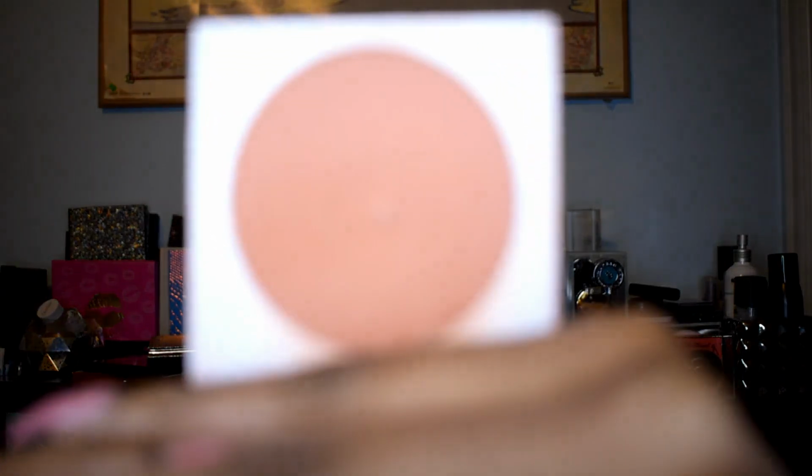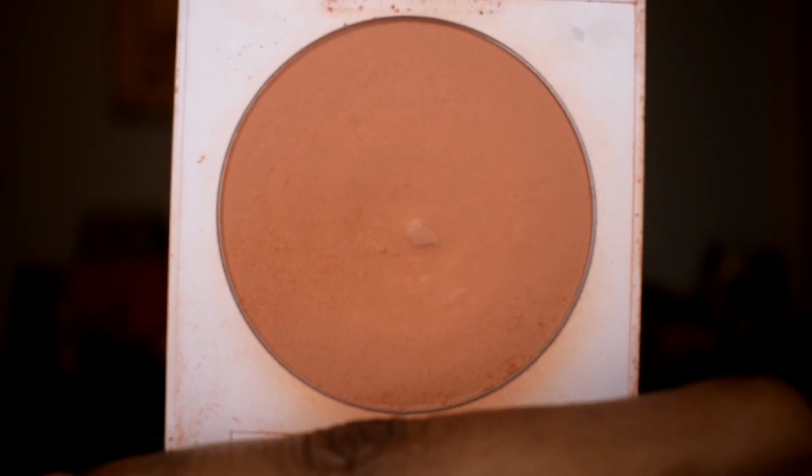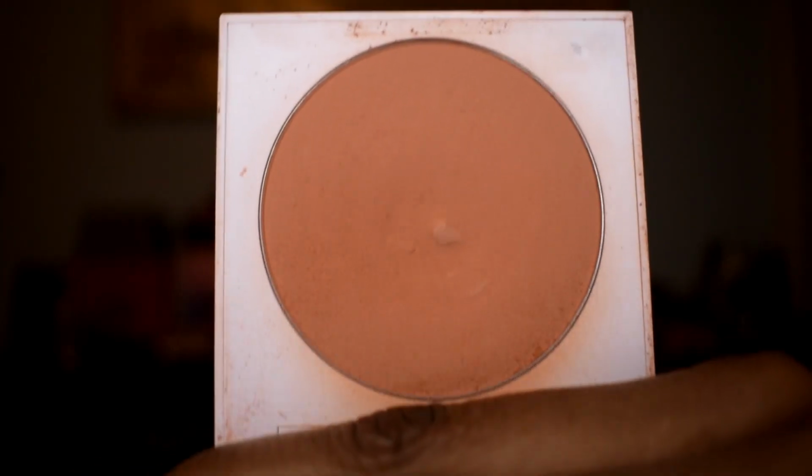Next I have this ColourPop blush, and this is a neutral blush, very neutral everyday blush. I am close to hitting pan on this, very, very close. Okay, I need my camera to focus now. Okay, there you go. You guys should be able to see some ridges, hopefully, towards the middle part of the blush. Let's focus her back. Okay, there we go. I use this every day without fail, and the ridges are starting to get deeper and deeper.